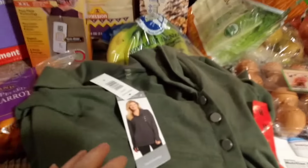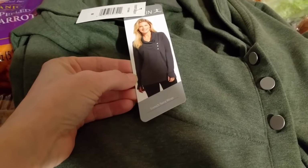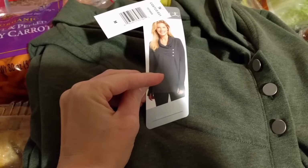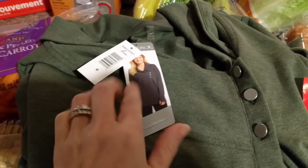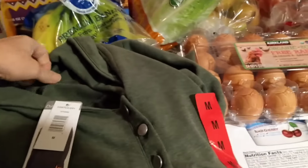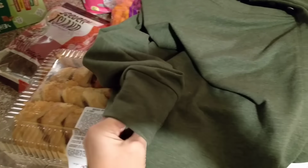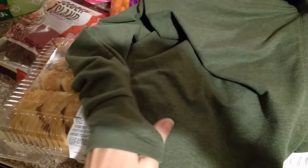First off, I'm gonna show you this cute, I'm gonna call it a sweater. They call it a French terry wrap. This is what it looks like. They had four colors, a green, a gray, a blue, and a purple. It's just really, really cute. Looks super comfortable. I tried it on, it fits great. Let me show you. Sorry if you see my sleeves, I have my pajamas on. It has the little thing for your thumbs to go in, super fun.